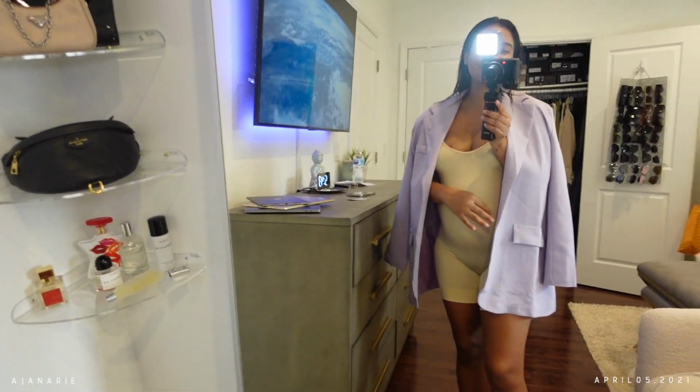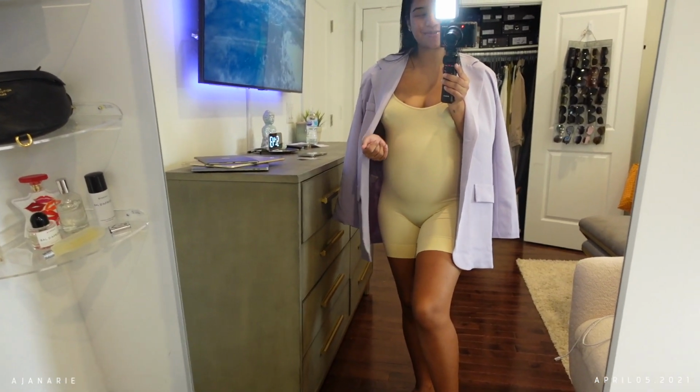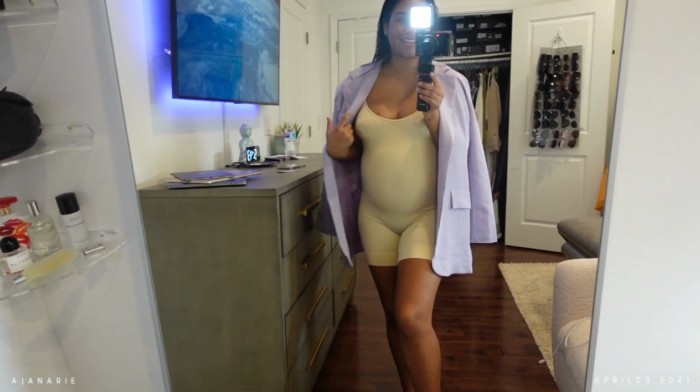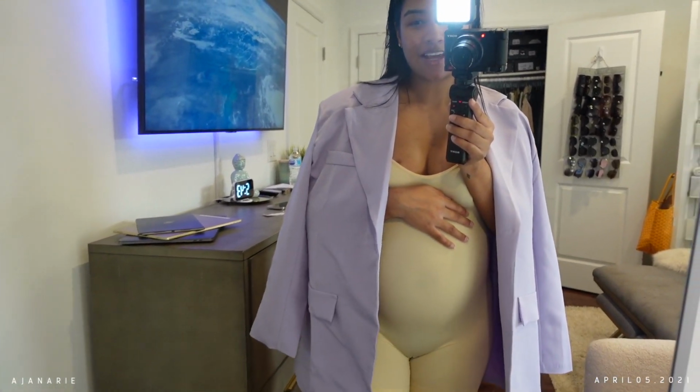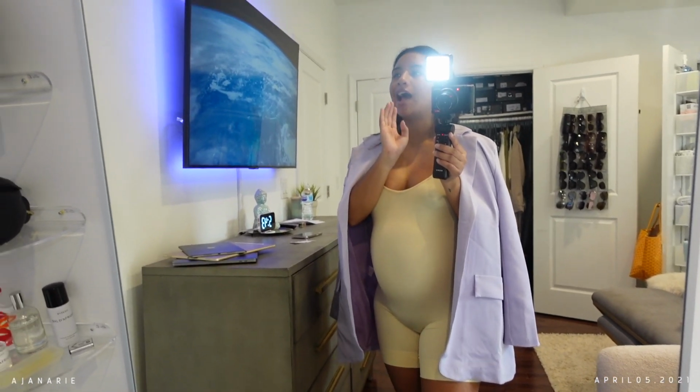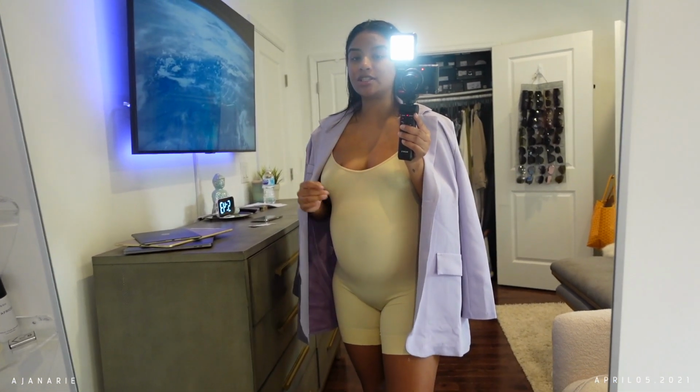So super, super cute. It's cute with this bodysuit as well. I'm telling you, get the bodysuits. They go with everything. So yeah, love this blazer. I just have it thrown over the shoulders. This blazer is plus size, I believe. I'm like 98% sure it's plus size, but you guys know I don't mind.